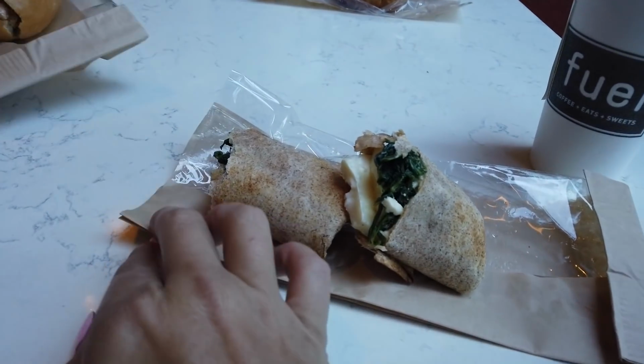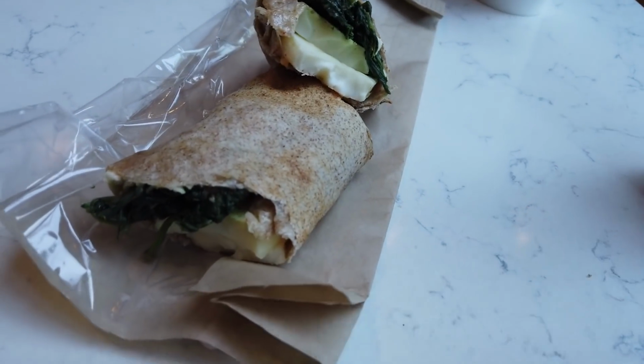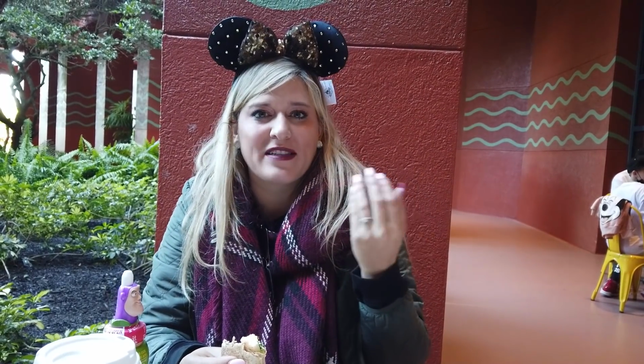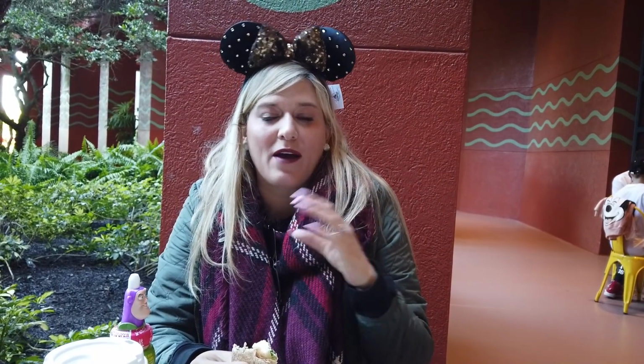And then I got what they call the Popeye. I ripped it open so I could see inside. It's egg whites, feta, and spinach in a wrap. This does remind me of the one at Starbucks, but better. It tastes fresher. I always get that one, but it tastes like a Hot Pocket, kind of, texturally. This tastes more like a wrap.